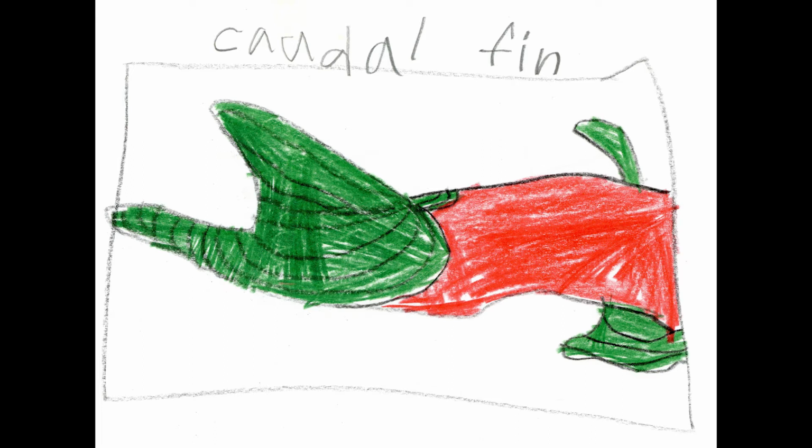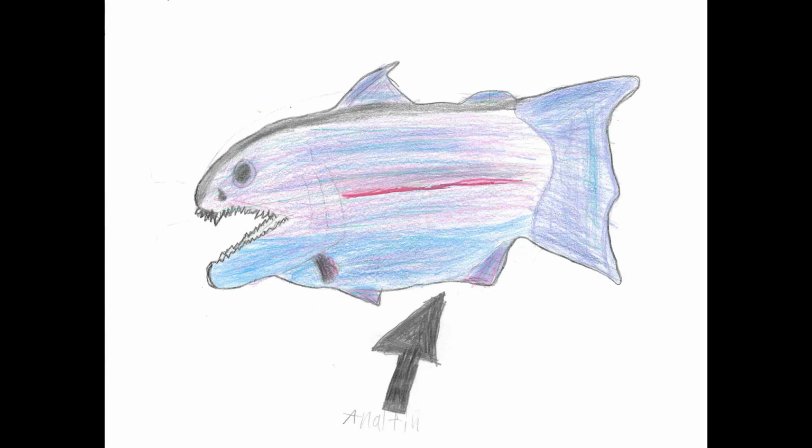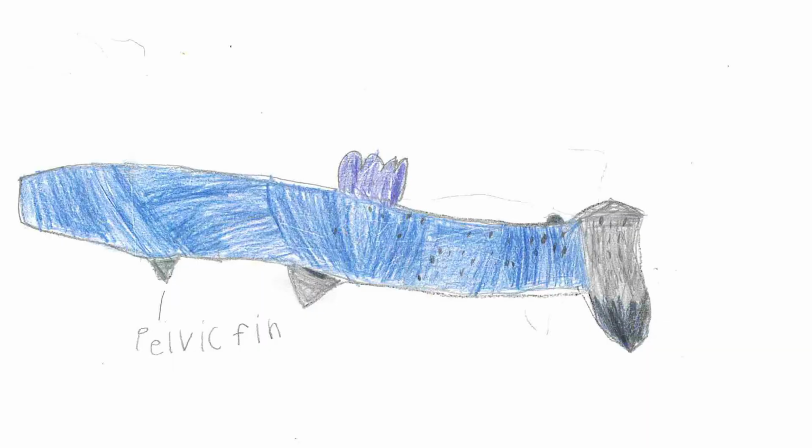The caudal fin helps the fish go fast. It is located on the back of the fish. It helps the fish go forward. The anal fin helps steer and is located at the bottom of the fish, closer to the tail.